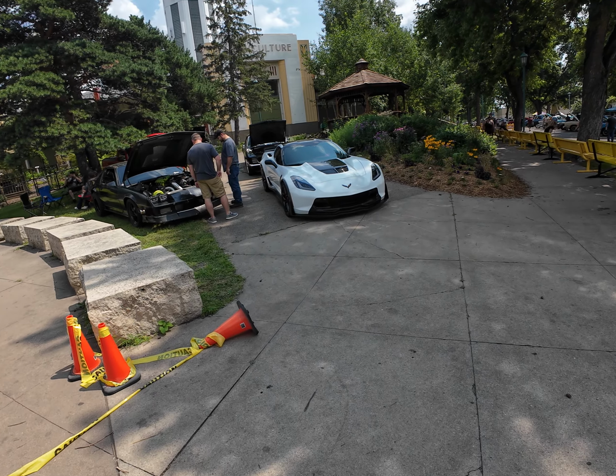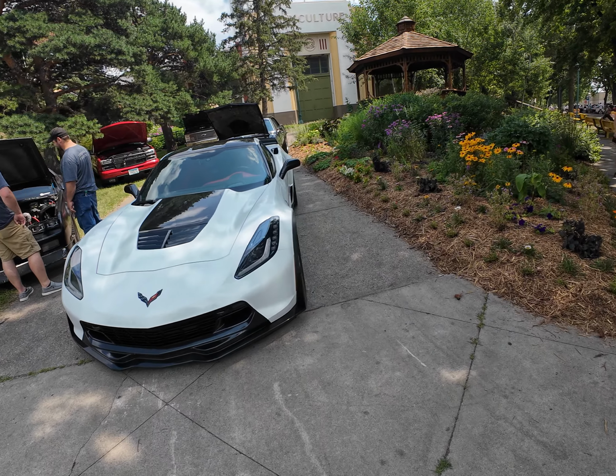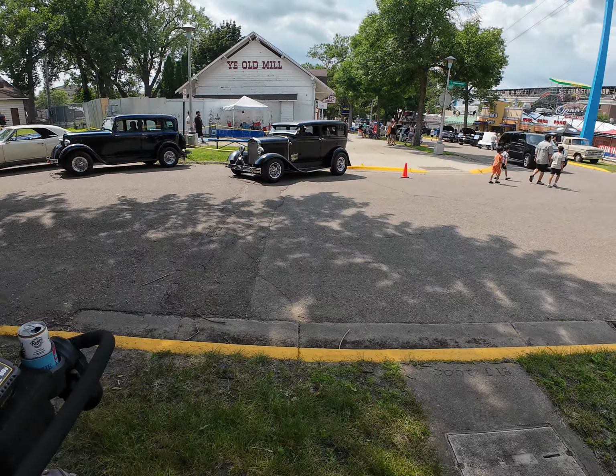That's a nice, I'd say, Mustang. It's a nice Corvette. It's over here. The old mill, that's a wasted time ride on the state fair. GTO. That used to be a church restaurant. It used to be here all the time.